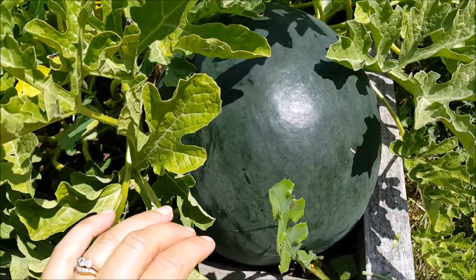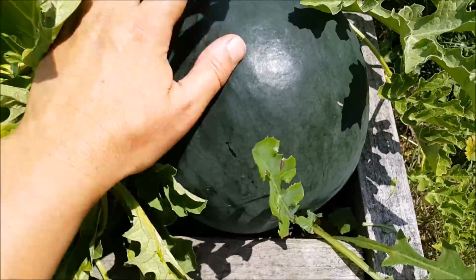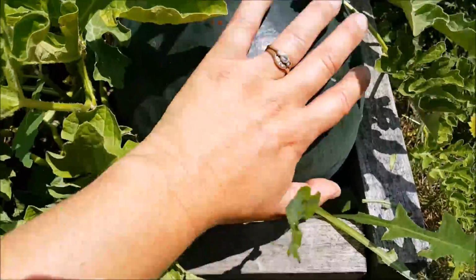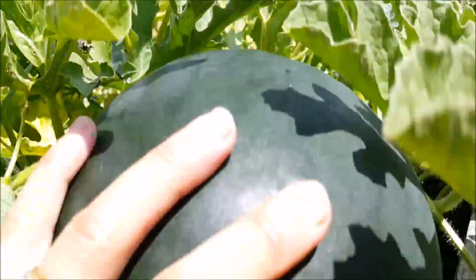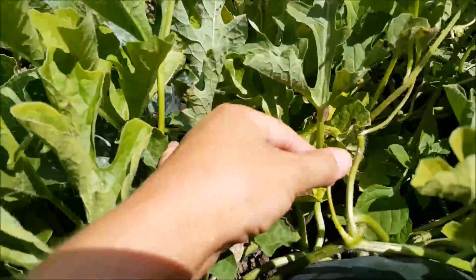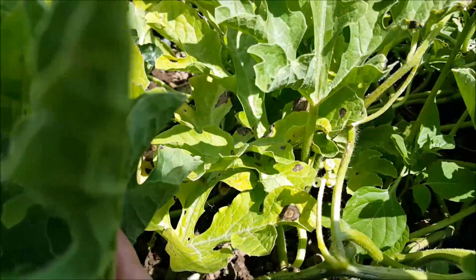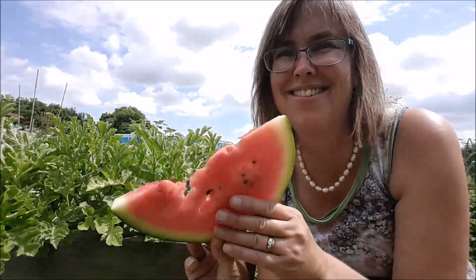This might sound a bit decadent, but we can't keep up with the watermelons. This one's ready. You can tell because it's got a dull surface coating. It's not shiny anymore. The bottom is yellow, and the curly bit at the other tip is supposed to be dead, but it's not. But it sounds hollow to me, and I love watermelon. So good.